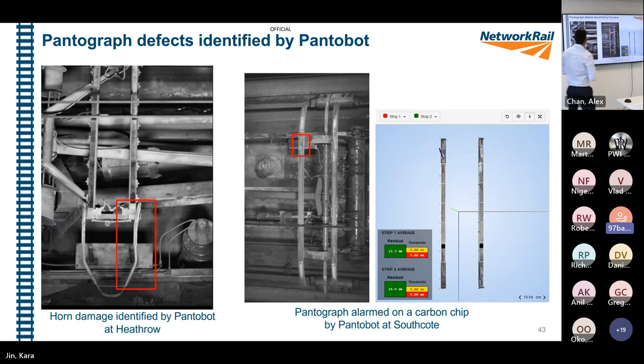So then just to look at some of the defects that have been identified by Pantabot so far, on the left we have some horn damage that was taken by the E3 installation here. You can see this is what it should look like. And you've got a big kink here, for sure. Suggests that the pantograph's hit something, like a bird, for instance, that's really knocked it out.